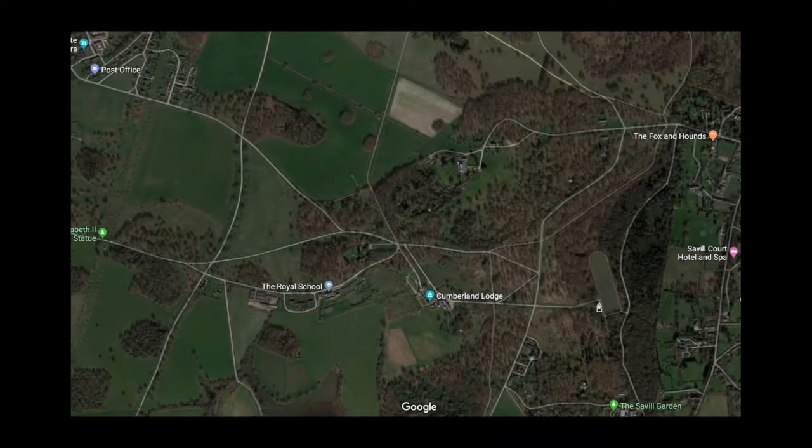The next one is from Cow Pond. You just go that way, and somewhere along this area is the Great Woods.